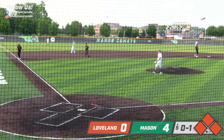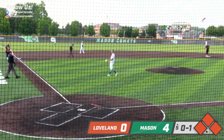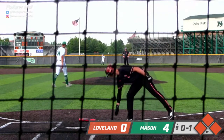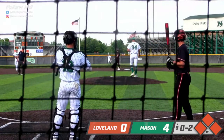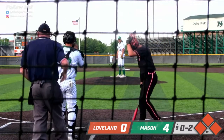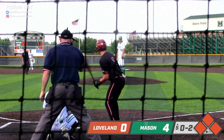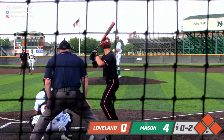That one is skied out of play. Yeah, right idea though. Trying to get a high ball, you know, fly out to the outfield, brings a runner in. Hanley trying to come back here with 2 straight strikes. Hanley ahead 0-2.